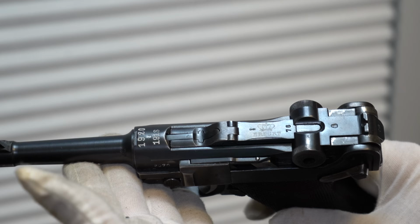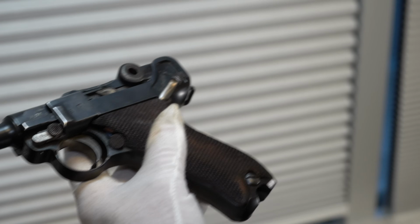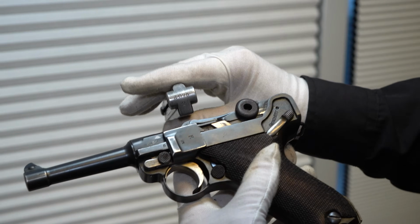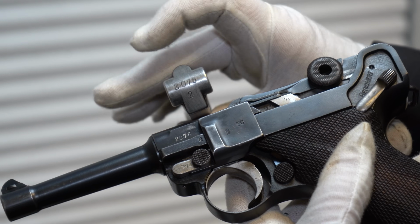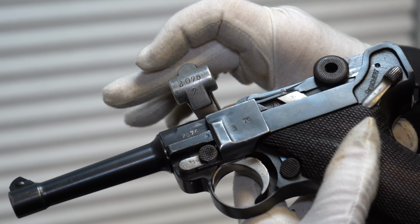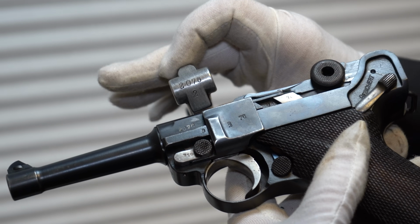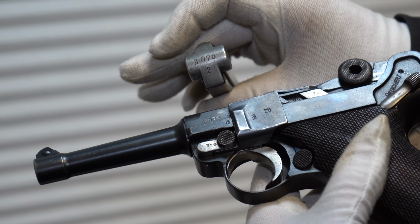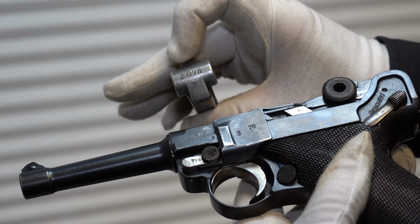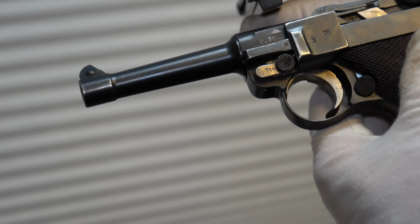Now this Luger, he picked a good one because it's all matching, including the magazine. Now that magazine was done in the police depot. That's not a factory font. You have to study this as much as I do to know immediately that there's a difference. You can see the font is a lot bigger, doesn't match this font. So this is an original magazine, but it's an original magazine from when it was reworked in the early 1920s.